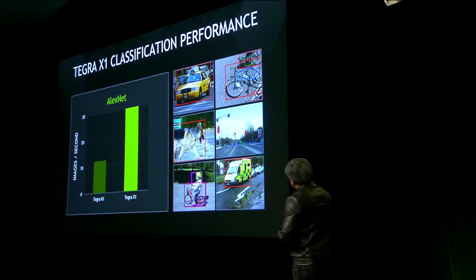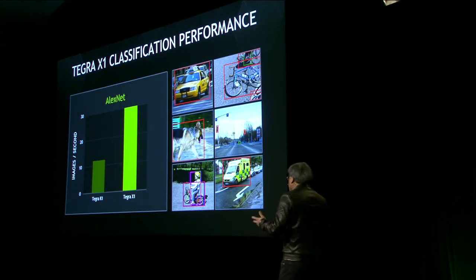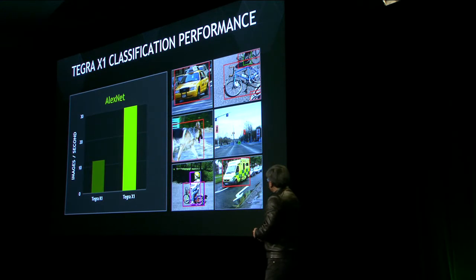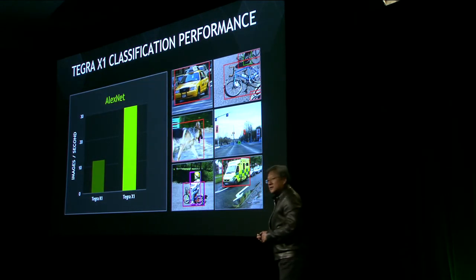And so as you can see, we can recognize all kinds of interesting things. We recognize very accurately a German Shepherd. You could see a child. There's a hat, a child, and a bicycle in that particular image. Recognizes, of course, a van, bicycles, taxis, and speedlights.